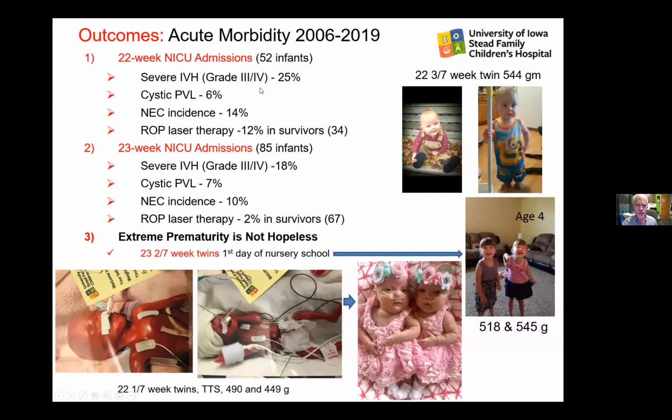Well, we know severe IVH we want to minimize as much as possible. And the key thing, the literature would imply, until more recent data out of Iowa, that it's 100% morbidity. And that's just not true. Severe IVH grade 3-4 was 25%. There are many places that have a 25% severe IVH rate in 24 and 25 weekers, not 22 and 23. PVL was 6%. NEC is a problem, which is why I talked about the feeds. You have to pay a lot of attention to that. 14% incidence, and need for laser therapy was 12%.